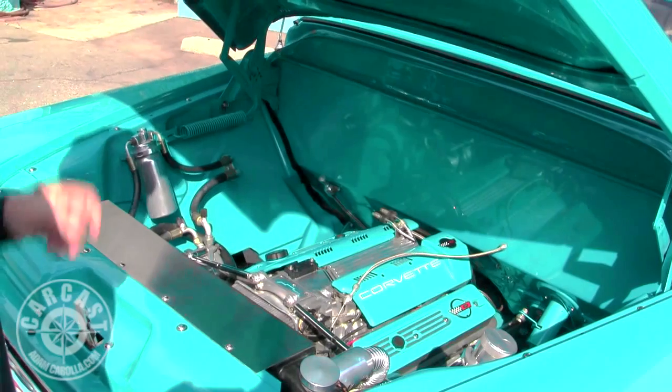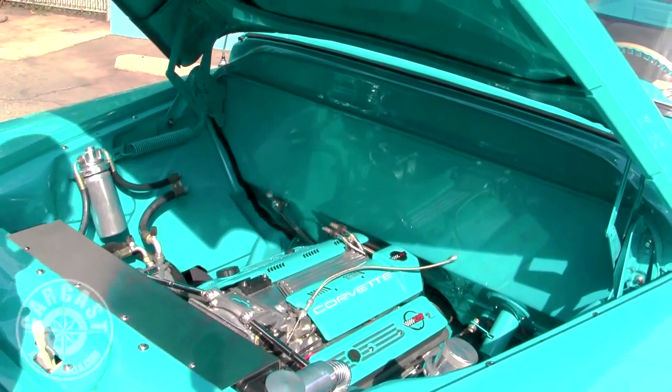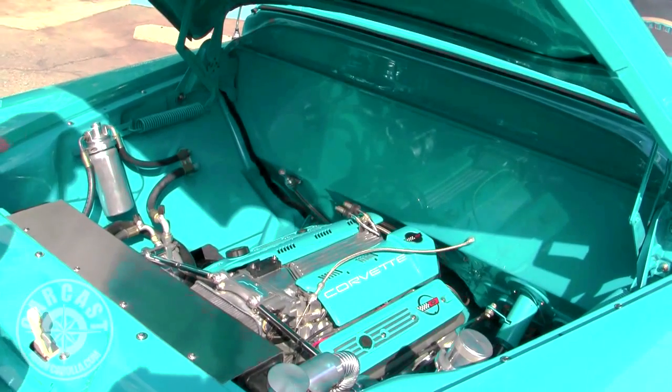Oh yeah, you want to smuggle something from Mexico, they never check the engine bay. They're always looking in the trunk. Yeah, we've got somebody in there.